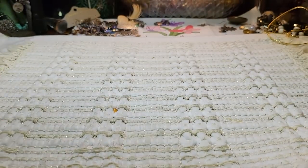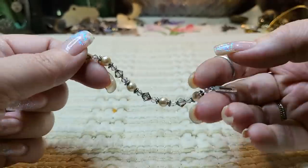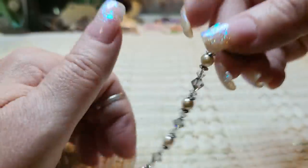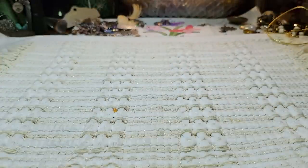Okay. Then we have another bracelet. Oh, look at the crystal and faux pearls. Those are pretty. Yeah. And what's this say? Oh, the same thing. Same company. Very pretty. Love it. Thank you, Aggie. I appreciate this. I love going through this stuff.